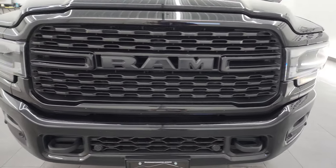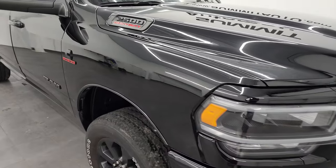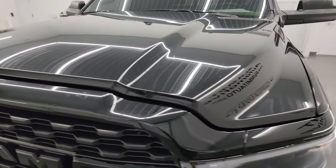Like I said, this truck is 100% ready to go, and I'm gonna go all the way around in this video, inside, underneath, start it up, and take a look under the hood to give you the most accurate representation of the vehicle possible. Diamond Black Pearl is the color.